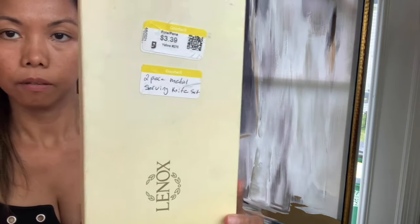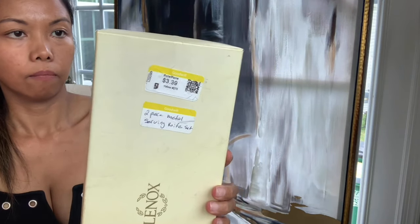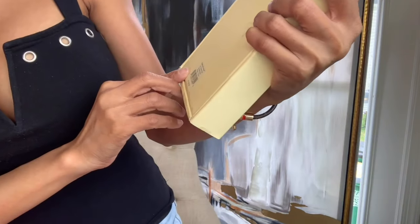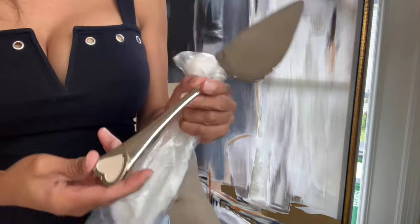Also from Goodwill, I have this Lenox two-piece serving knife set. And the real price for this one, there's another price there, and there's also one at the bottom. So $43.19. I don't know which is the right price, and this is how it looks like. This one right here. There's like a heart.